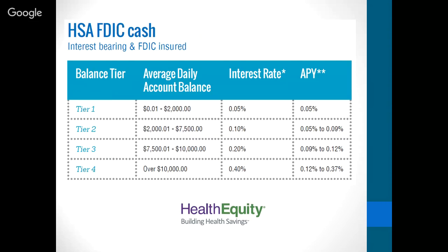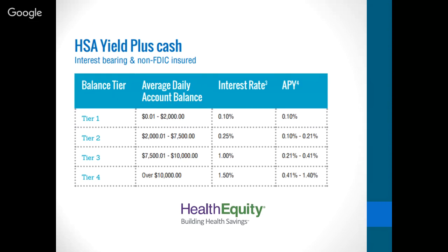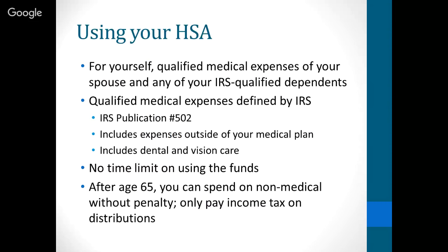This screen shows the FDIC cash account and the yield rates available on that. And you can see, of course, the more money you have in that account, the more interest you can earn on that. There are other options available. So once you have money in that HSA, you're welcome to take a look at other options.